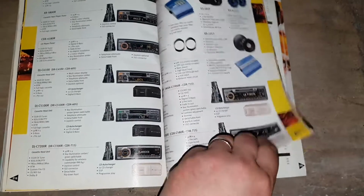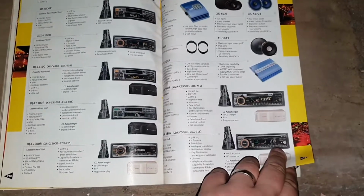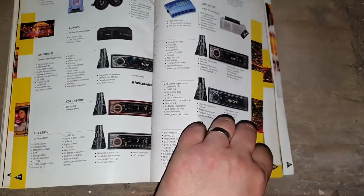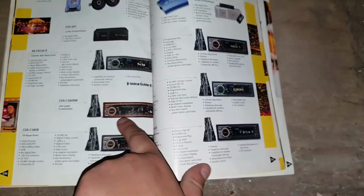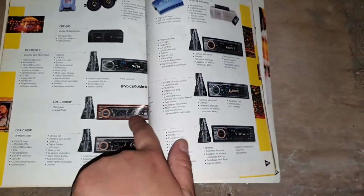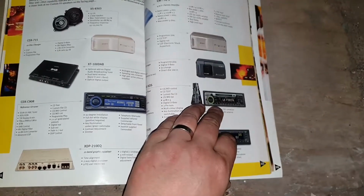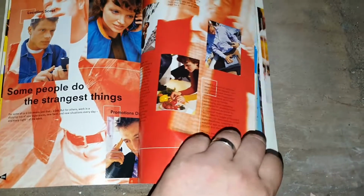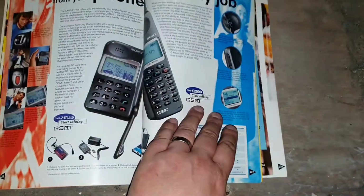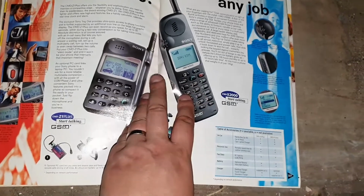Ah yes, little bits for in-car entertainment. That's all good. Oh, that one's nice with the wood finish. It's quite nice and tacky. Then obviously the mini disc and CD arrangements. Then on to mobile phones. So this would have been the Sony mobile phones that were available at the time.